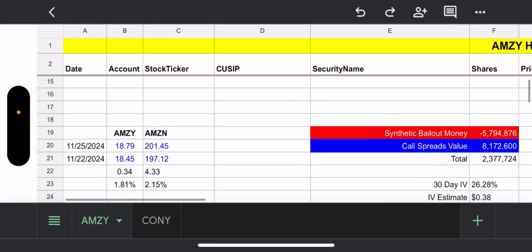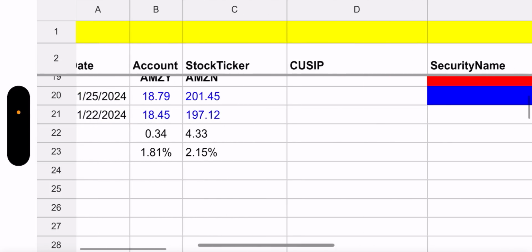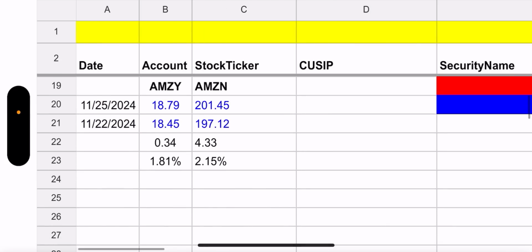AMZY and Cony did not have a trade. Can you believe it? Cony did not have a trade? Like, what the hell? Maybe Cony fund manager is on vacation. Again, this is a short week. Nobody wants to work this week. So all the big wigs, if you work in a corporate office, you'll notice most of the big wigs take off this week, right? Us peons are still working.